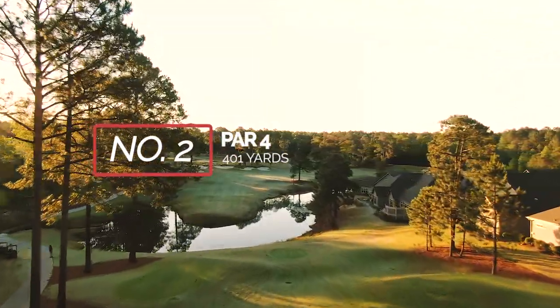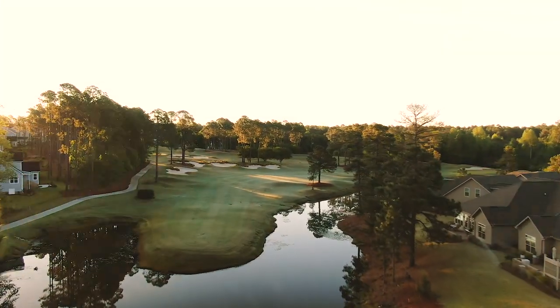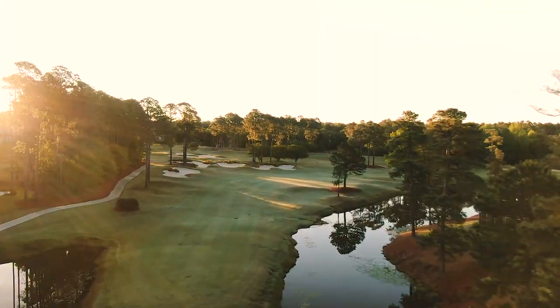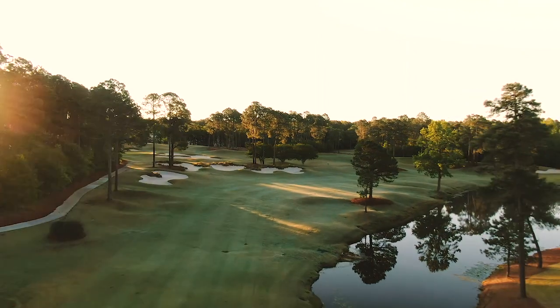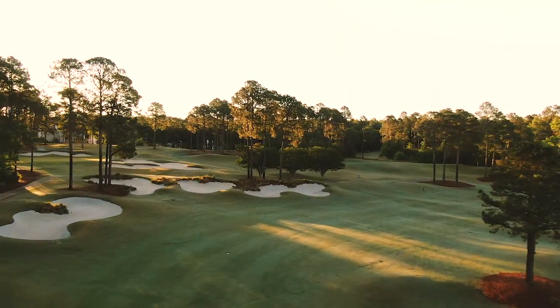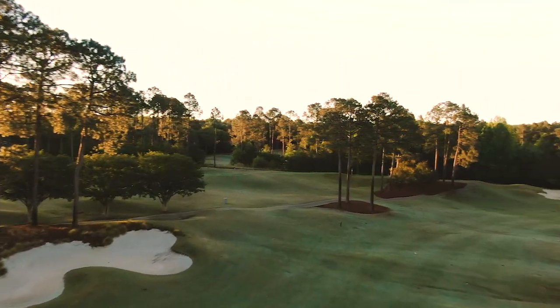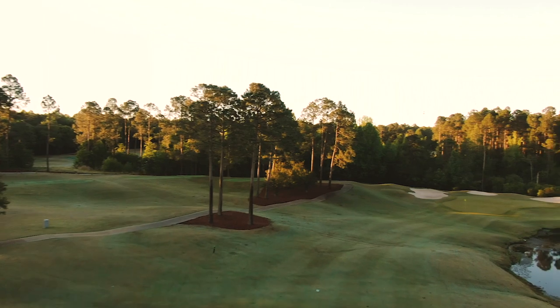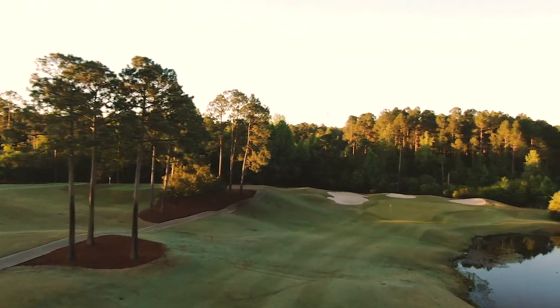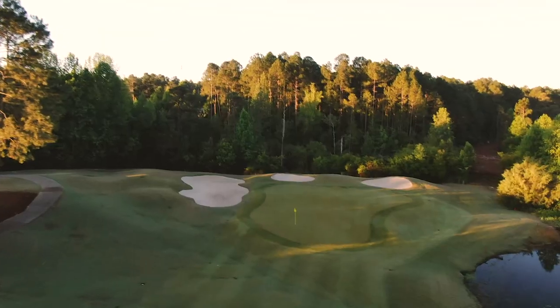The par 4 second demands accuracy off the tee. Most players will elect to play to the left side of the fairway to avoid the trouble to the right, though the longer hitters may choose to try to carry that tree on the right-hand side of the fairway. A full wedge shot awaits into the second green, sloping towards the water. Left is safe, but a challenging par 4 early on in the round.